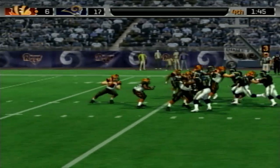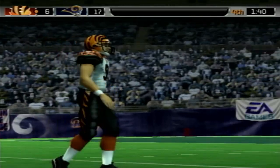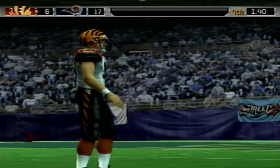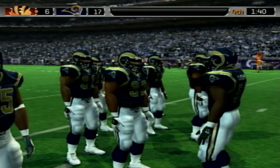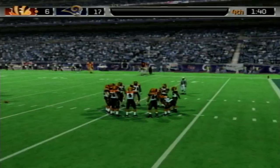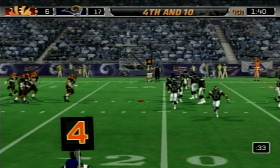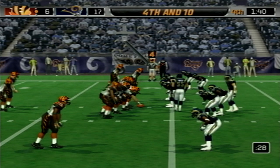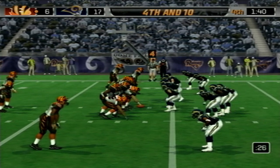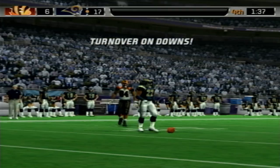Dimebacks in for this play. Rolling out to his right. Drops the interception. Deep throw, nearly picked off. When you've got a receiver who wins a lot of jump ball situations, you've got to throw it deep to him. That time, the defender got the better jump. I don't think they have a choice. They have to go for it. Closing in, throws it. Ooh, nearly picked off.